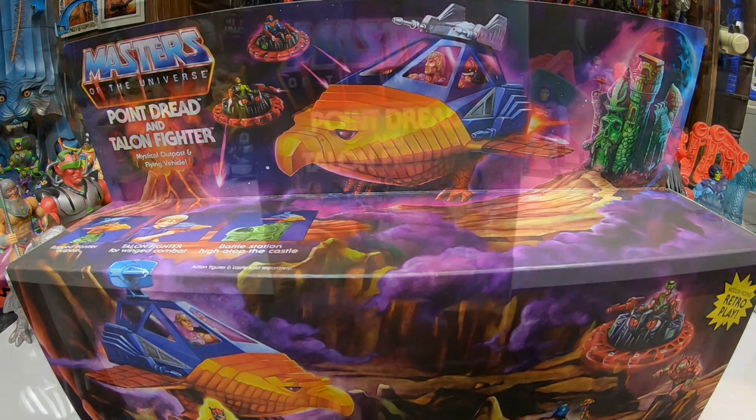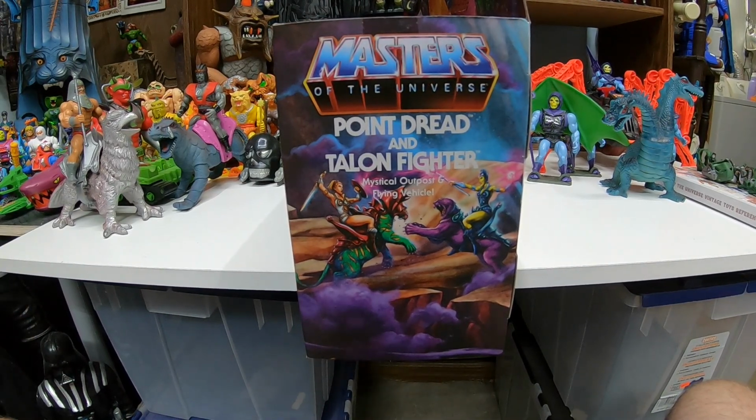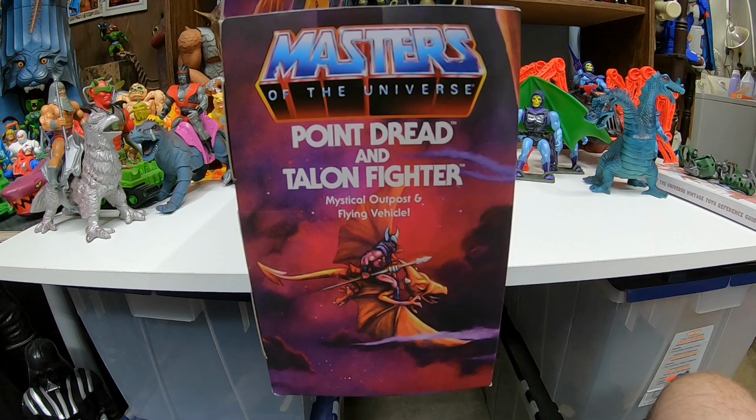That's pretty neat. Here's an interesting side artwork. We got Teela and Evil-Lyn on Panthor and Battle Cat. That's kind of neat. Never seen that. I don't think I've seen that before. Oh man, and then over here on this side, who is that? Oh man, we need that figure and that mount. Some kind of dragon and some awesome looking warrior. Yes, give us that one.